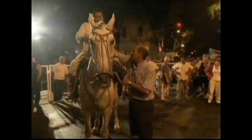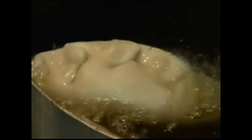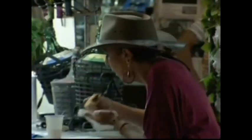Every weekend, porteños and cattle ranchers from across the country converge on the barrio of Mataderos to celebrate the sights, sounds, and tastes of Argentina's gaucho heartland. I'm ready to get stuck in.